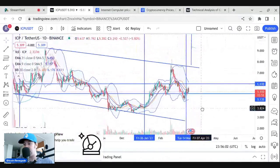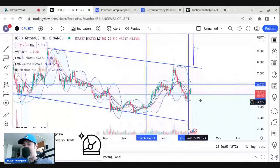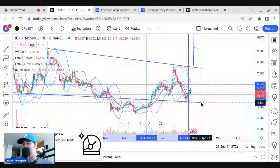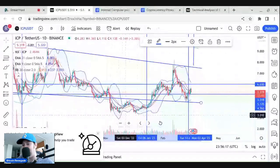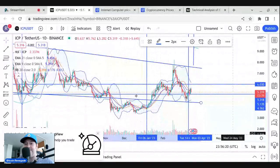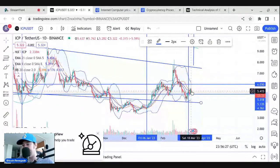If we look at what we were talking about last time, we still have this massive falling wedge that we are definitely seeing. You could even bring this up to about here, and we would still have another falling wedge where we just broke below it right here at the $3 range. We are right on that Bollinger right there at 539. We're at 532 right now. If we get above that, that's going to be an area of support.